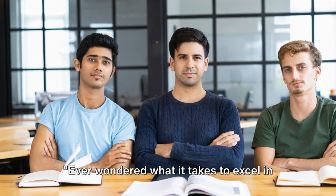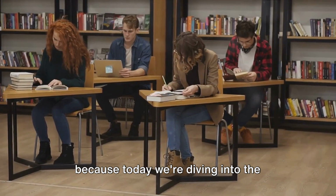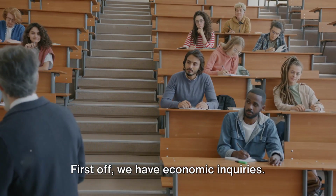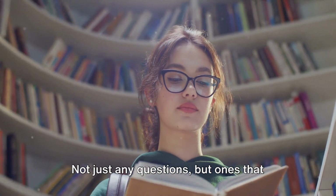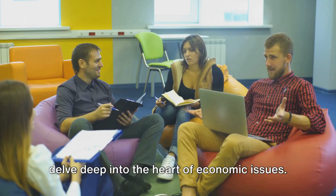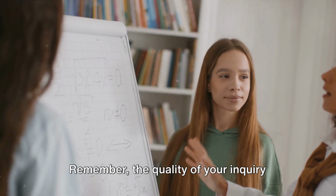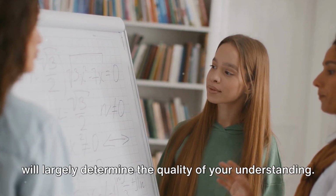Ever wondered what it takes to excel in the study of A-level economics? Fear not, because today we're diving into the essential skills needed to master this fascinating subject. First off, we have economic inquiries. This is all about asking the right questions, not just any questions, but ones that delve deep into the heart of economic issues. It's about challenging assumptions, exploring alternatives, and seeking new perspectives. Remember, the quality of your inquiry will largely determine the quality of your understanding.